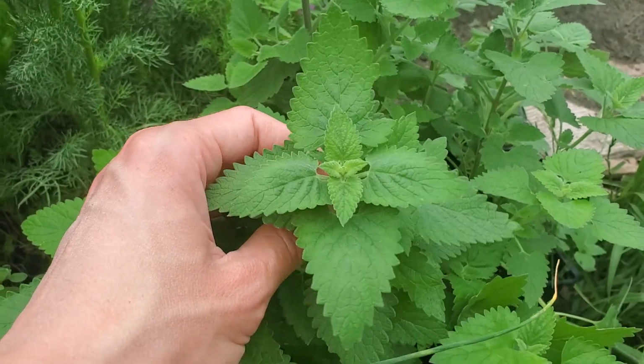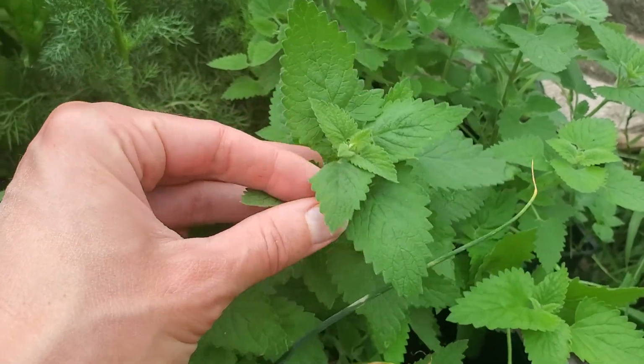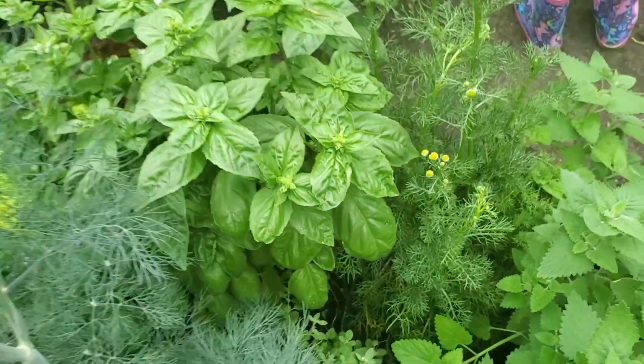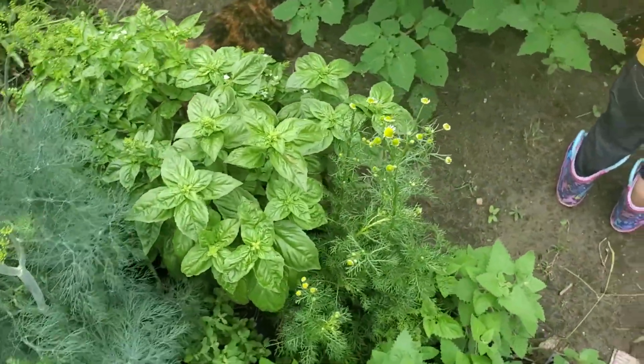Catnip is featured in a lot of my own remedies, and particularly for kiddos that are colicky, cranky, have toothaches, belly aches, just unhappy in general.